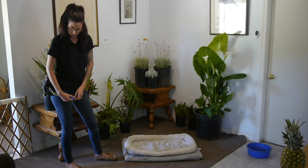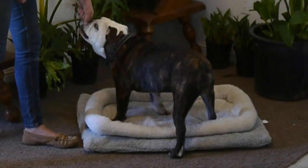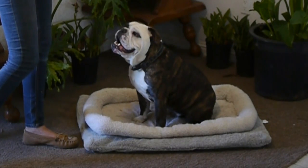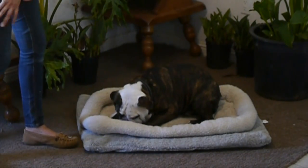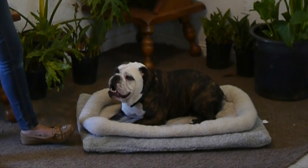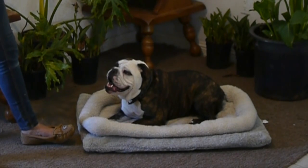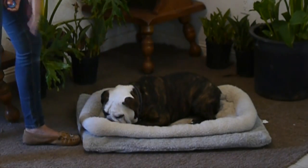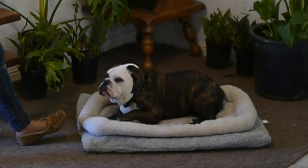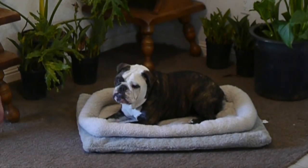And again, I'm going to point. When he gets on the bed, click, and bring the treats. And when I notice I don't give him the treats out of my hand, I want him to eat the treats off the bed because, again, that adds value to the bed. Good boy. So he's laying down, so I'm going to click and treat again. Good boy. Okay. You don't want to get off, huh?